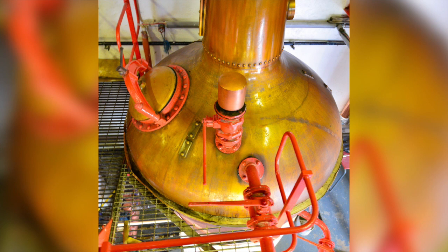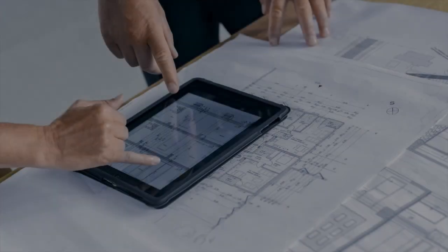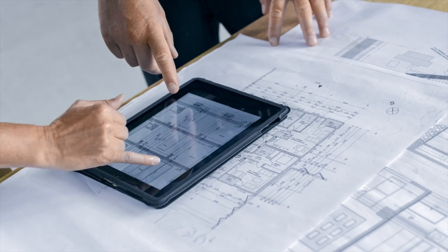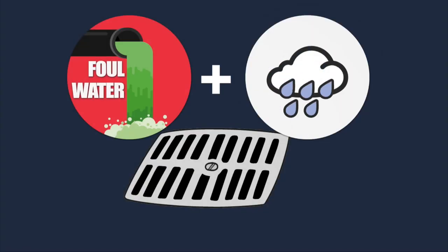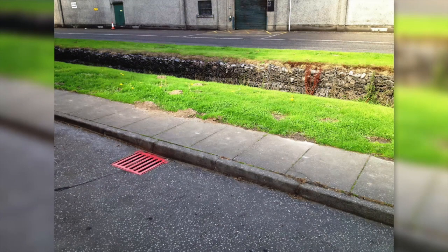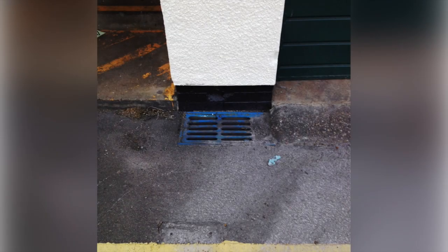In order to reduce the risk of pollution from your site, you should have a good working knowledge of your drainage systems. There are two types. Combined drainage systems have a single drain that carries both foul and surface water to a wastewater treatment works. Separate drainage systems have two drains, one for foul water and another for surface water.